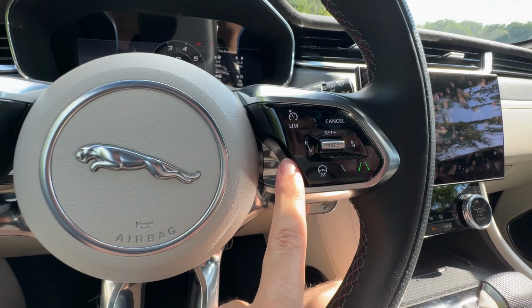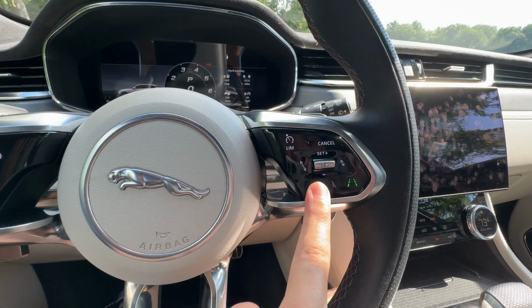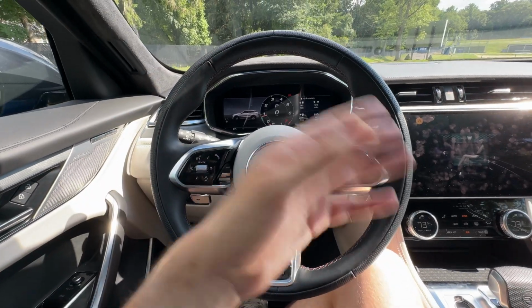And on our right hand side here, we have our full adaptive cruise control systems, lane keep assist, heated steering wheel buttons, and I love how they illuminate when you press the buttons as well. Really nice touches there, Jaguar. And again, hopefully they'll continue this steering wheel design into their new electrified phase.